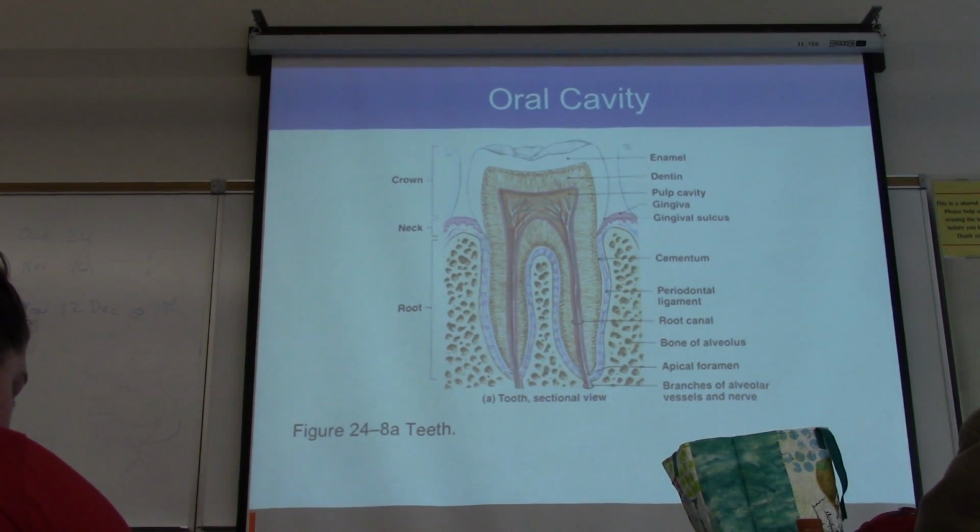And here's the pulp in the middle. It's really kind of hollow. There's not much in it except some nerves and some blood vessels. This is the dentin out here, this kind of brownish stuff. It sort of looks like bone, actually. And then on the very outside, on the part that's exposed, you have the enamel up here, the white that you see. This layer of cementum is illustrated right here, coming down like this.